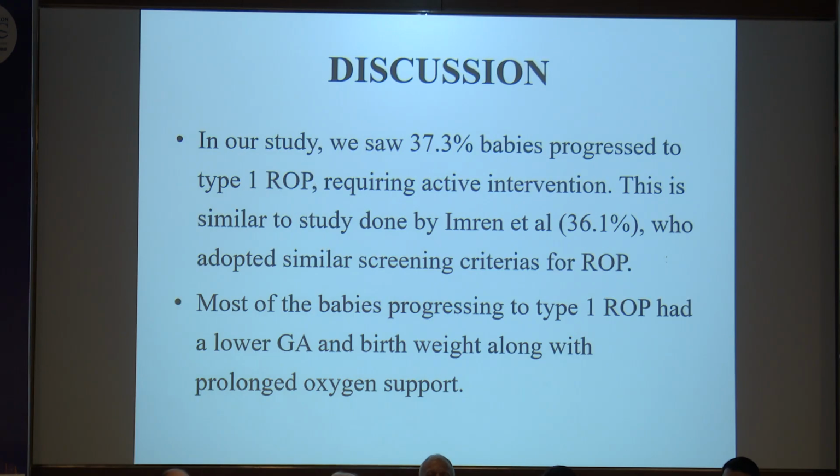1. Coming to the discussion, 37.3% of the babies in our study progressed to type 1, which is similar to the study done by Imran et al.